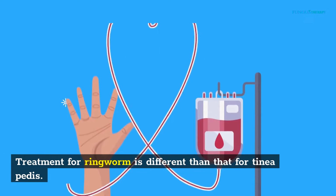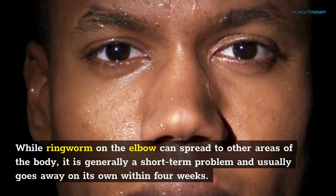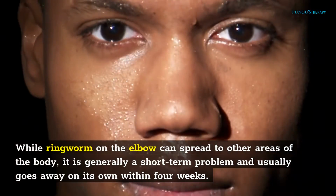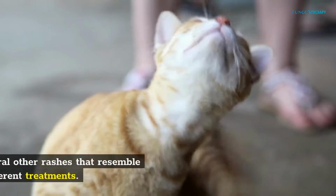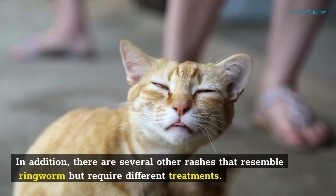Treatment for ringworm is different than that for tinea pedis. While ringworm on the elbow can spread to other areas of the body, it is generally a short-term problem and usually goes away on its own within 4 weeks. However, scratching is always a bad idea because it can lead to more infections. In addition, there are several other rashes that resemble ringworm but require different treatments.